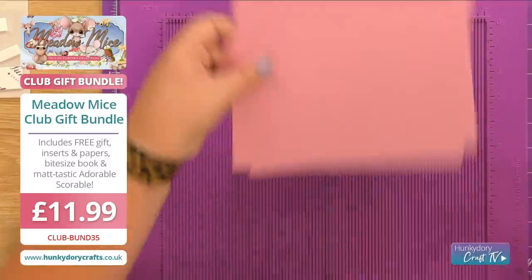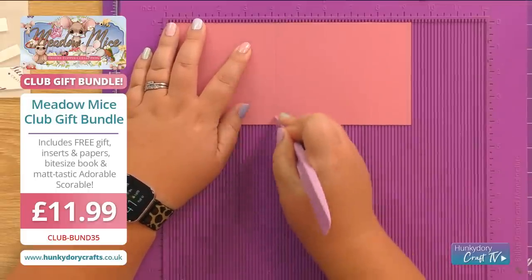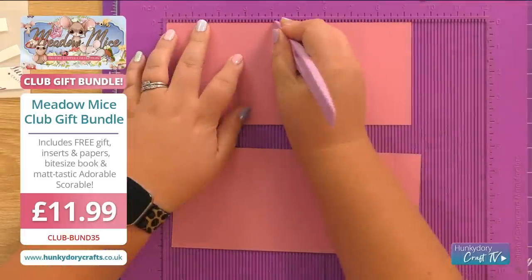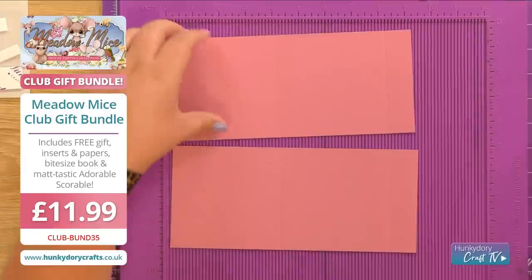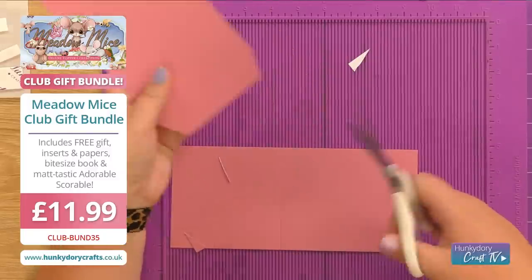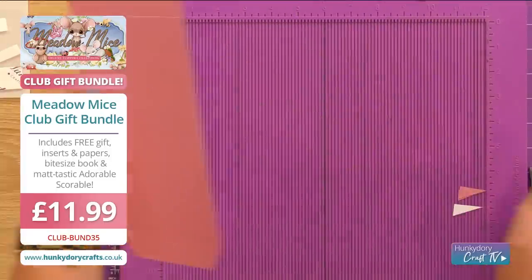Okay, so we'll start with the outers, and what we need to do is score these at 4 1/8, which is there, and 8 1/4, which is there, and then that gives us a little 1-inch tab. Oh yeah. And then we do the same on this one, 4 1/8 and 8 1/4, and then we just need to cut the little edges off here to create the tabs, if you will. And then again here as well, like that. So that's our outers done, so we can pop those to one side.